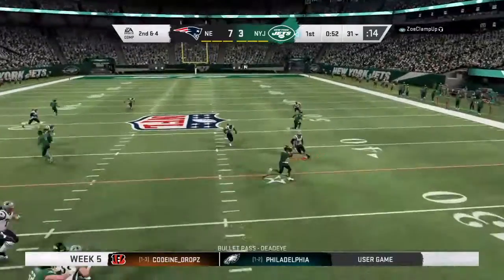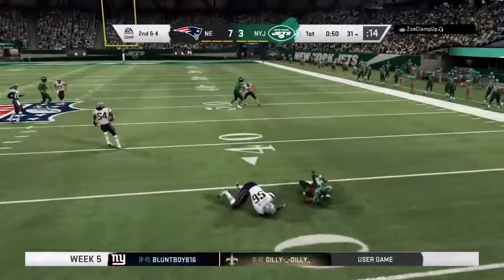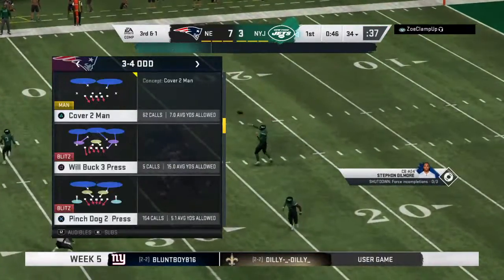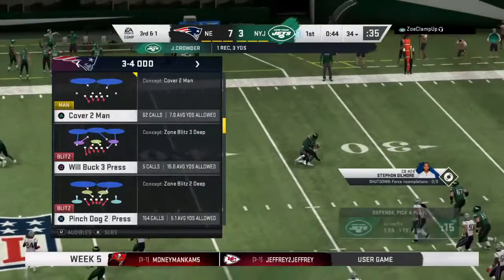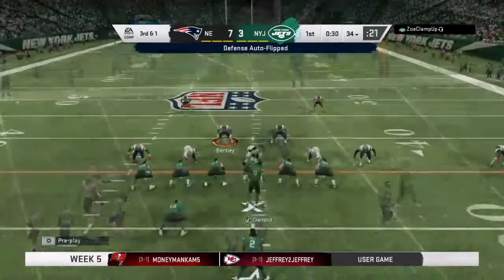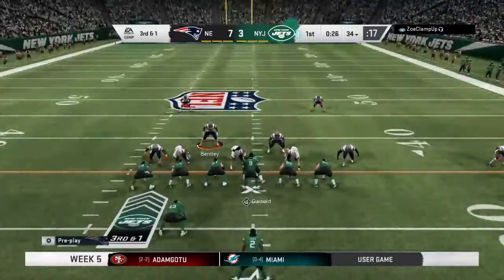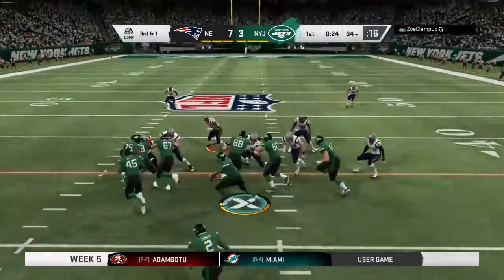Here's Darnold. This one caught by Crowder. And tackled down after a gain of 3. Leaves him with 1 yard to go on 3rd down. Only 3 yards on the catch. It's 3rd down. You don't want none, baby. You don't want none. Hey, you don't want to see that.